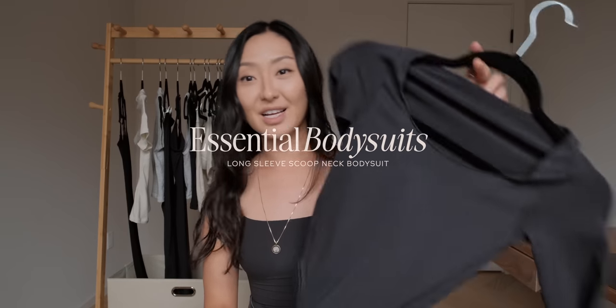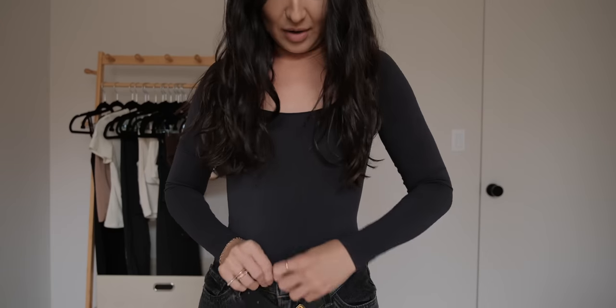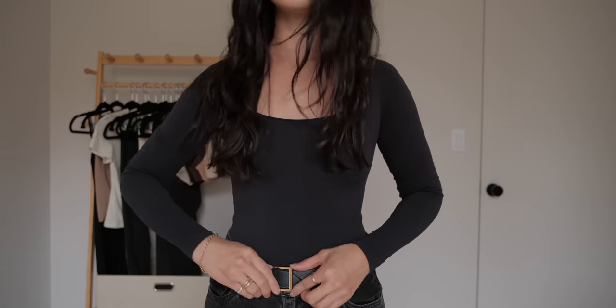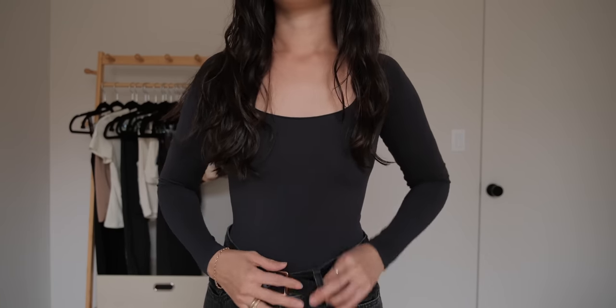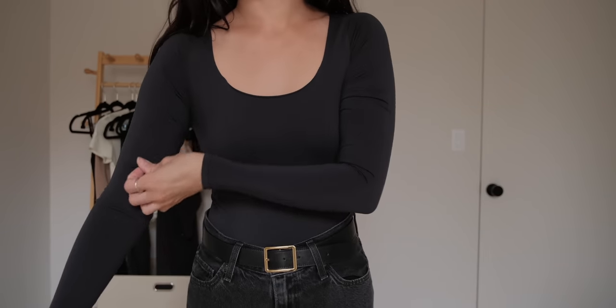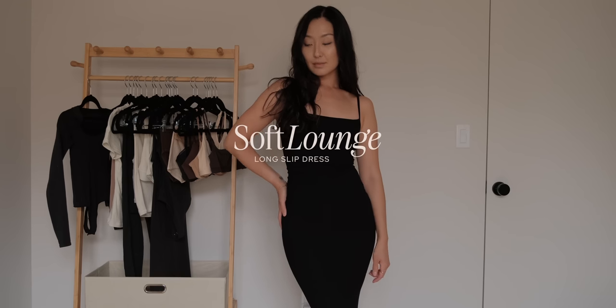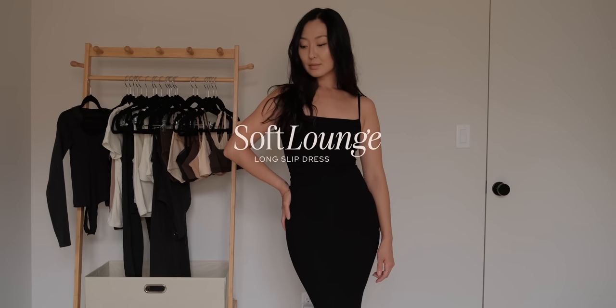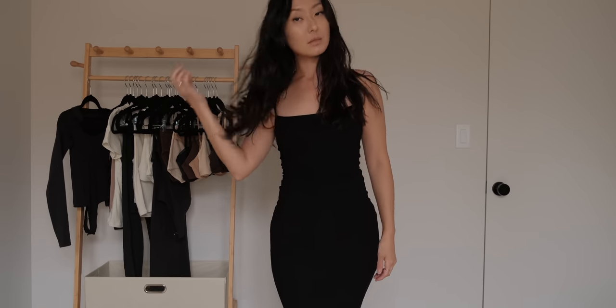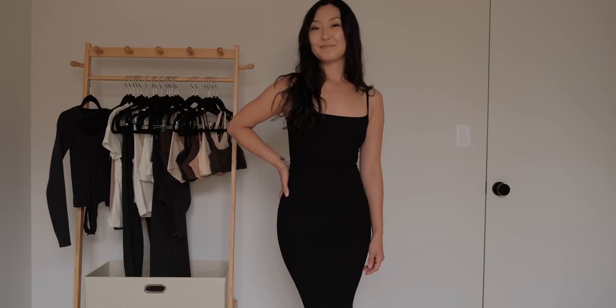I wanna talk about another bodysuit that I absolutely love. This is the Essential Scoop Neck Long Sleeve Bodysuit. Everyone needs this bodysuit. I feel like the fabric is similar to the Fits Everybody, but a little bit thicker and even more smoothing and supportive. And finally, we have the viral long slip dress from the Soft Lounge collection. And I have to admit, it's pretty incredible. You can wear it on its own or layer underneath something like a button down.